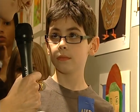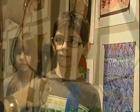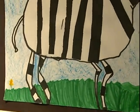We were studying zebras. I love zebras. What do you think about zebras? I think they're black and white stuff. I could stare at them for hours because they have such awesome patterning on their bodies. Don't you think that's awesome? Mm-hmm. Very nice. Is this your first time to have artwork at the art show? Mm-hmm. What do you think about having artwork here? Makes me really happy. You should be very proud. Thank you for talking with me.